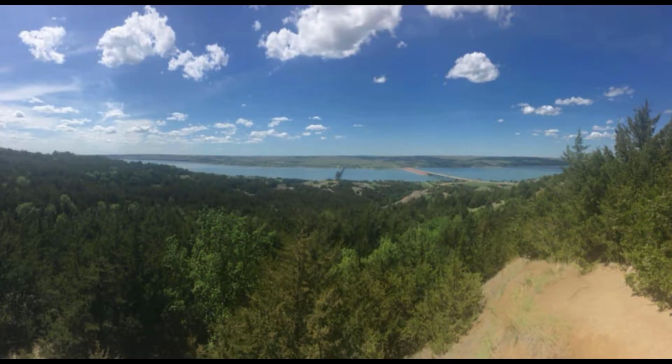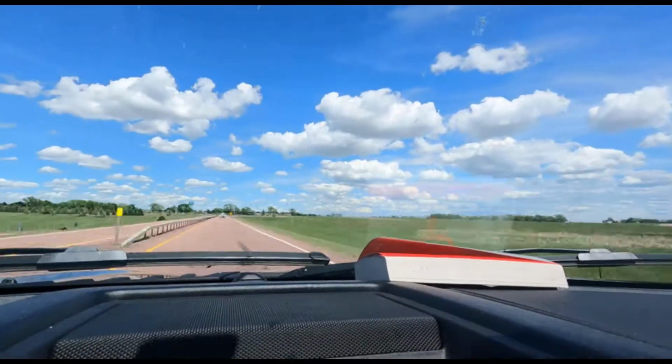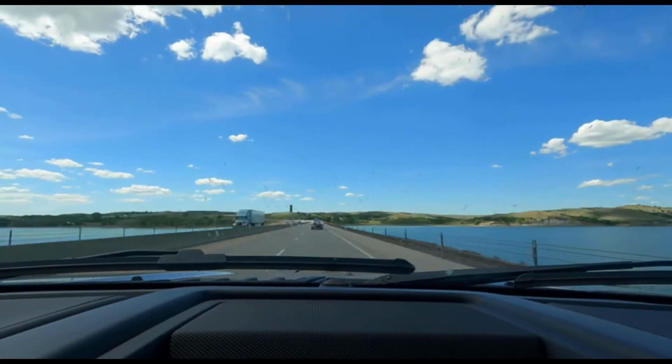Like, you saw those views. They were pretty good, right? Anyway, we kept going after that, and our next stop was Badlands National Park. So we'll be getting some real neat pictures from that soon.